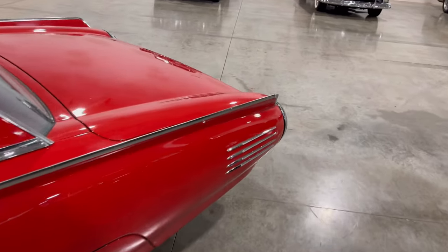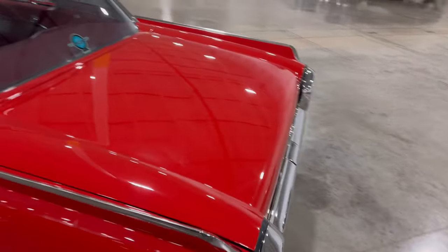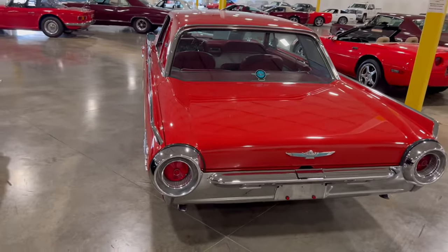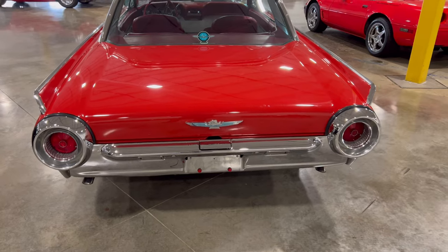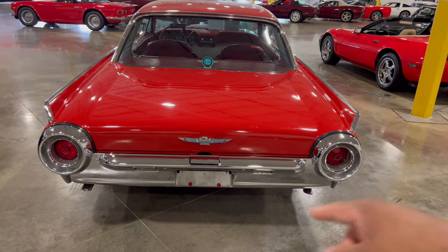So the thing is, this car has really stood out with this red paint and chrome. And I came in, I looked, I said, good, it's still here. And I wanted to do this one for you guys. I mean, this thing has dual exhaust tips. You can see them both on each side. And I love the back end on these with the circular lights.